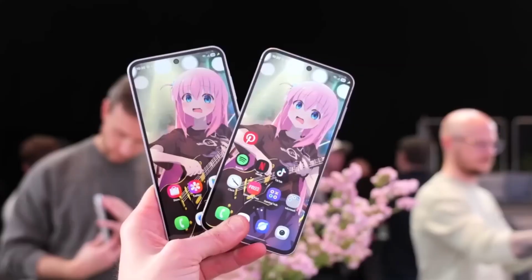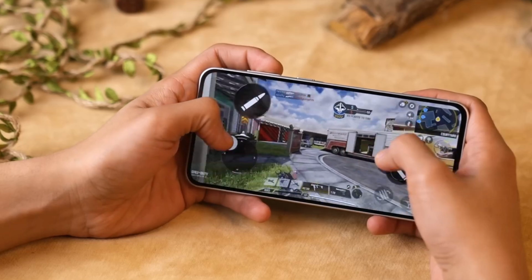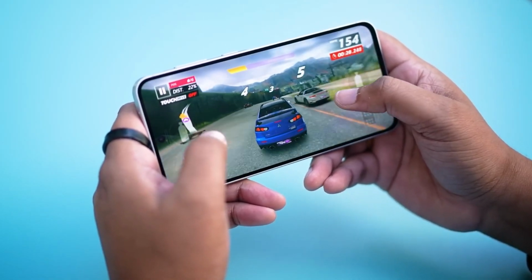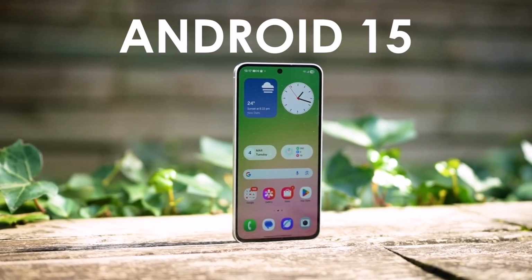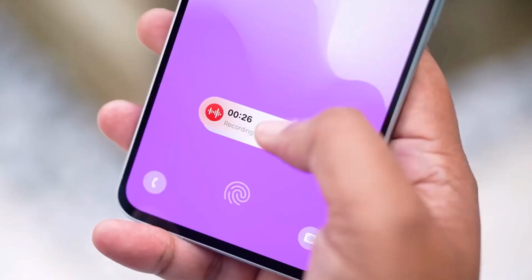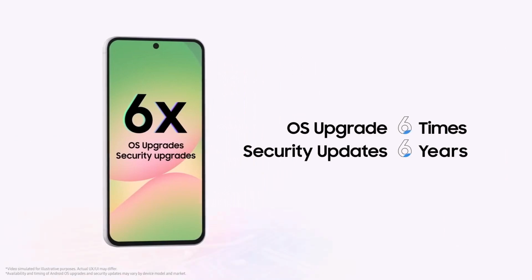Under the hood, the Exynos 1580 chipset powers the device, offering an 18% CPU boost and a 17% GPU enhancement over its predecessor. The device ships with Android 15 and One UI 7, introducing features like Circle to Search and enhanced artificial intelligence capabilities. Samsung's commitment to 6 OS upgrades ensures longevity.